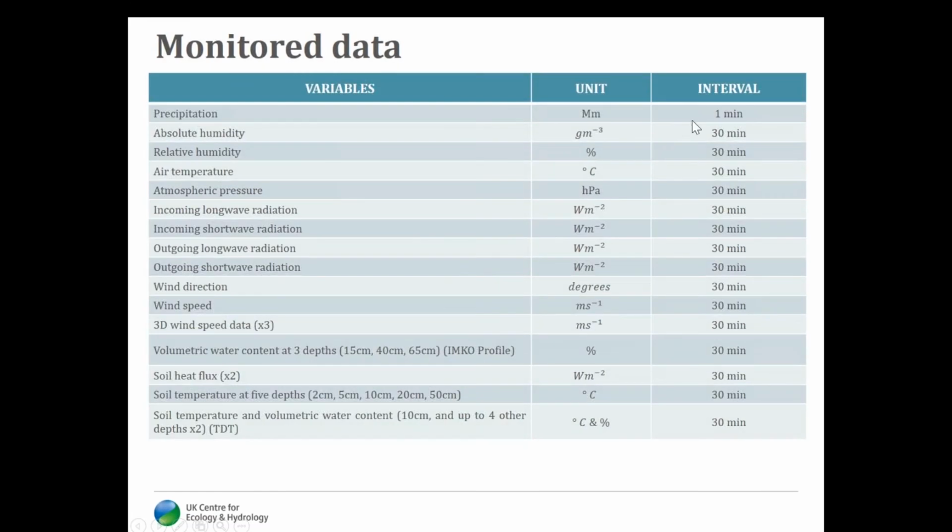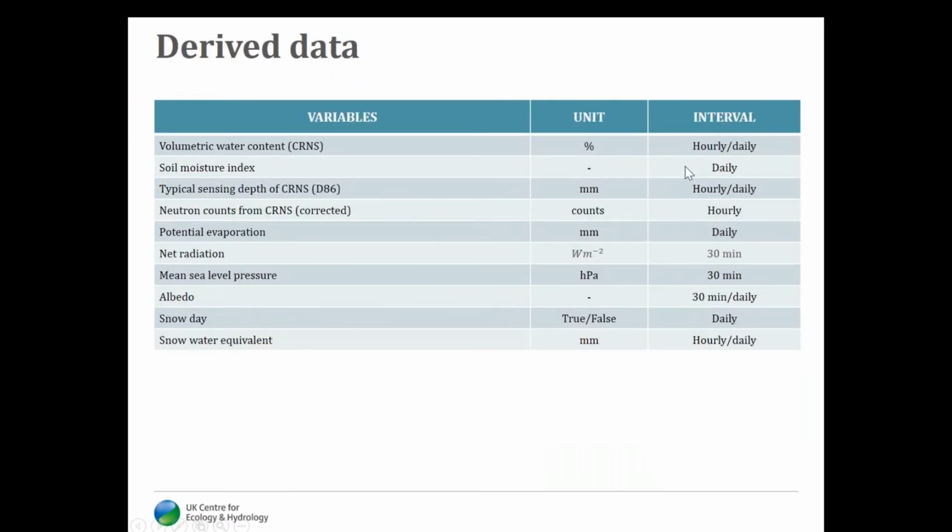Sorry, I should have said on these previous ones, most of the data that we measure is at 30 minutes. The precipitation we take from these weighing rain gauges at 1 minute resolution, which we aggregate up to 30 minutes. And then lots of these derived products are either at 30 minutes or hourly resolutions. So the soil moisture, we have hourly and daily resolutions, but we generally provide the daily data as a more settled signal.